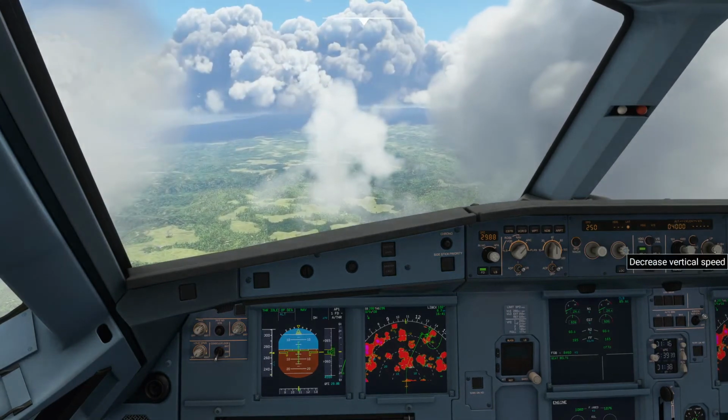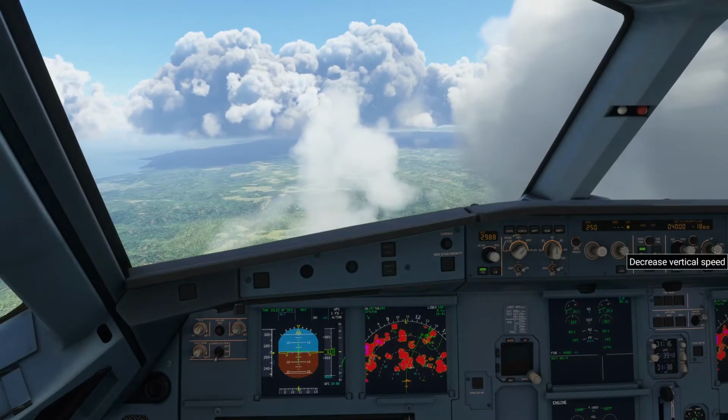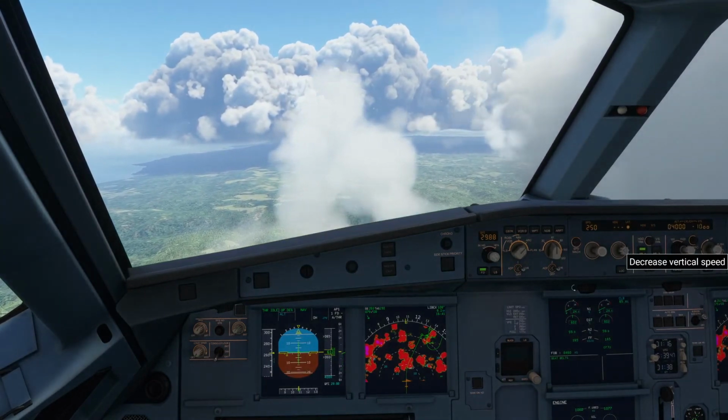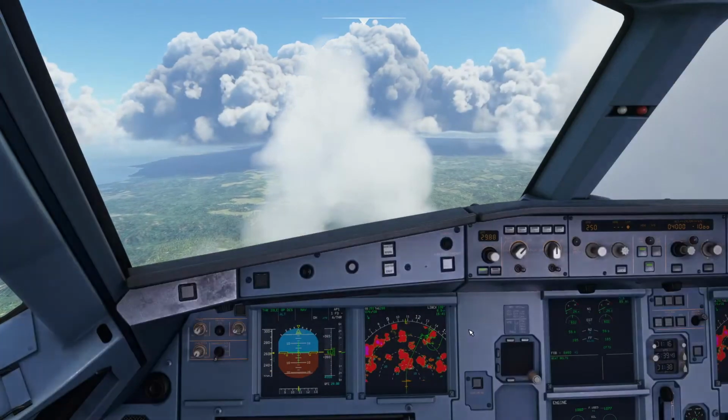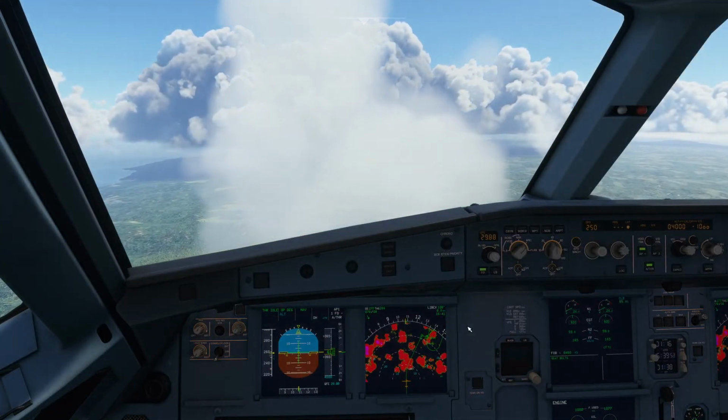JetBlue 38, JetBlue 38 with you, 14.6, climbing flight level 180. JetBlue 38, flying to flight level 340, and enable flight direct to Bravo Tango Oscar. And climb to 340.